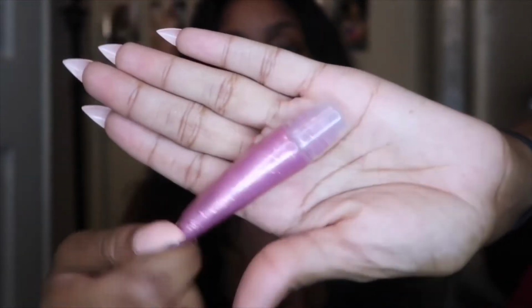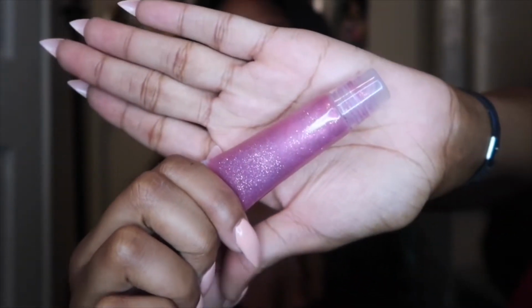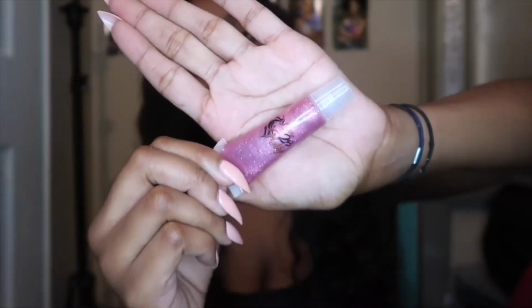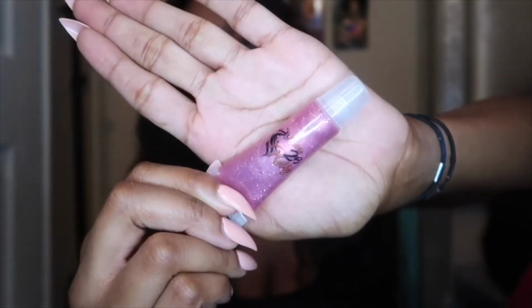So the first gloss I'm gonna try on is this one. It's a pink pigmented gloss with pink glitter in it. And this is my Party Girl gloss. I'm about to show y'all one with the label on it. This is my Party Girl gloss.